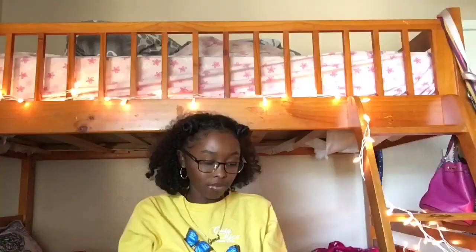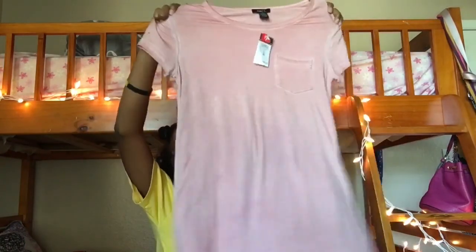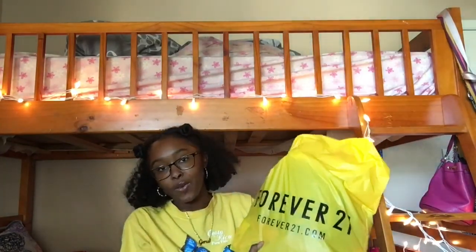It's just pretty. That's all we're gonna say. The last thing that I got from Rue 21 was this t-shirt dress. It's pink, like a blush pink or something like that, I don't know. But yeah, I got this t-shirt dress and it has a little pocket right here, and that's all to say about that. The next store we're going to talk about is Forever 21.